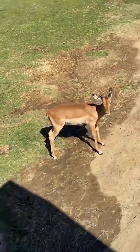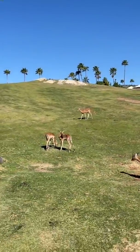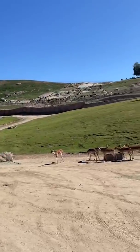That's a little boy. In this species, only the boys have horns. Antelope horns are permanent.